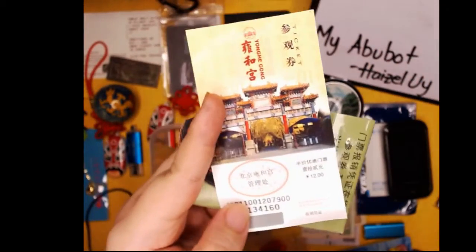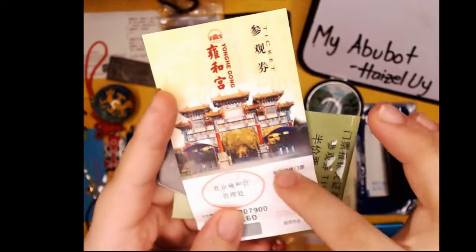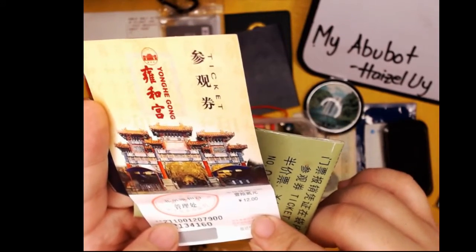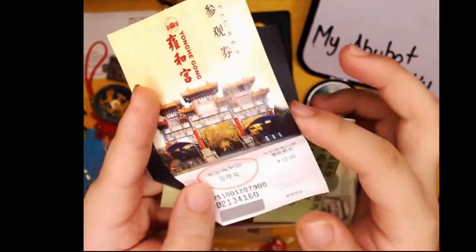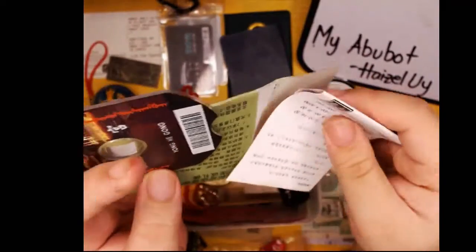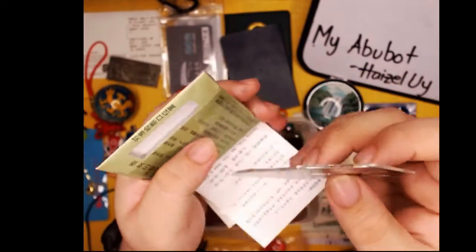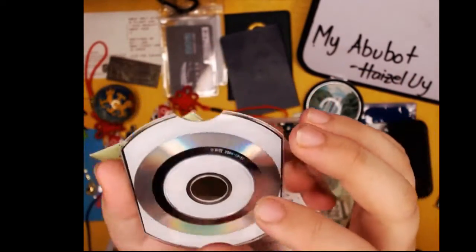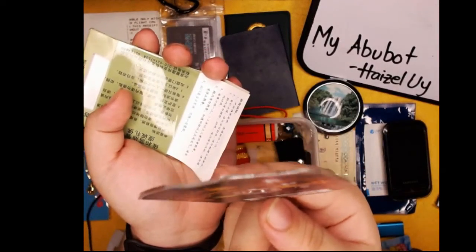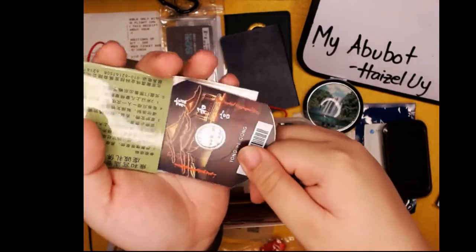And the best thing about their tickets in Beijing is that you also have a picture of the location itself. The CD, I think it's an audio about the place. I haven't exactly played this one. Like really, I never played this one. So it's free. They're very generous there. That's what I noticed about the place.